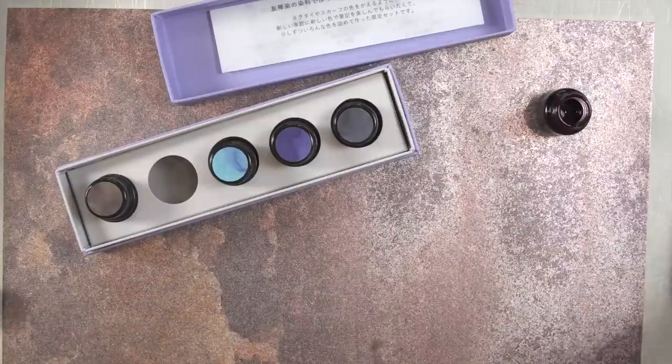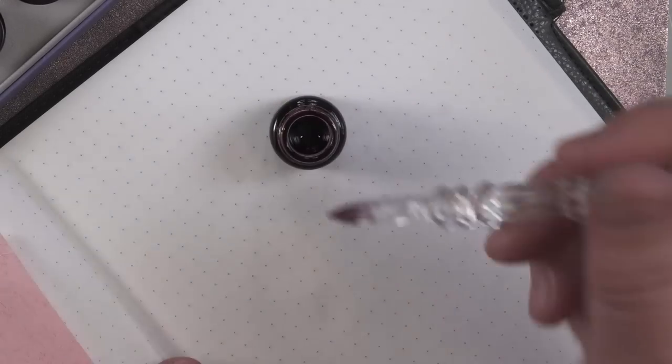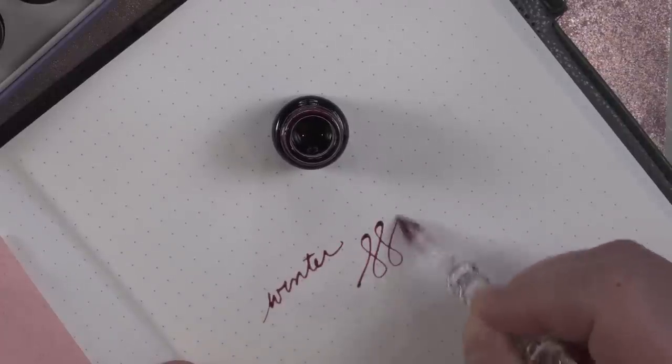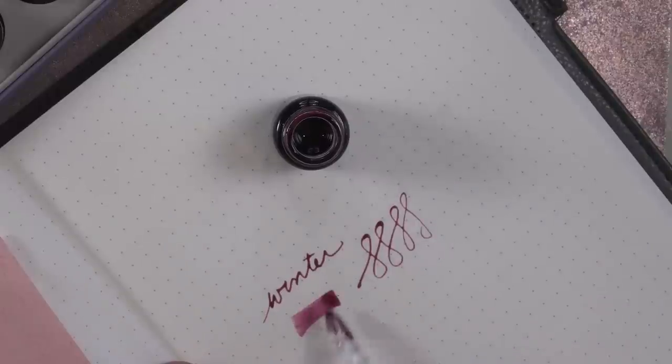We'll try out the Cold Rose. It's a pretty dark pink ink, and these little bottles are just perfect for playing with glass pens or dip pens.